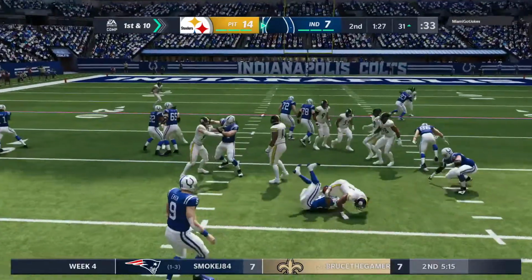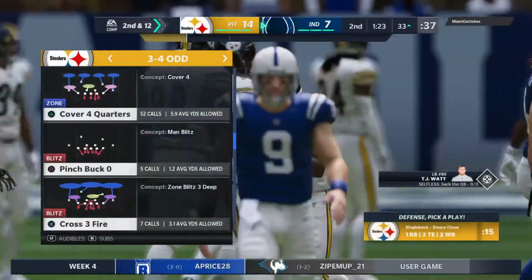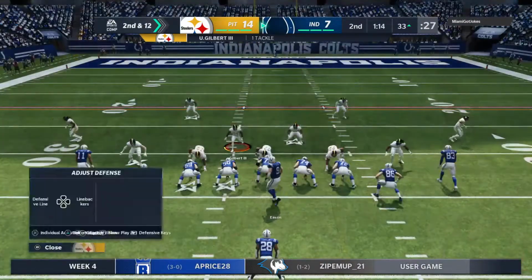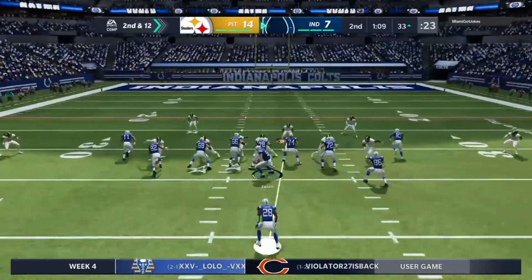First and 10, Taylor now. And this time they were waiting for him as he'll be knocked down before he can get back to the line of scrimmage. 2 yards the loss, second and 12.